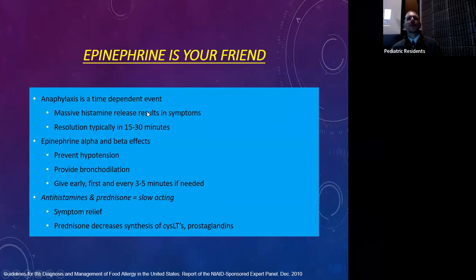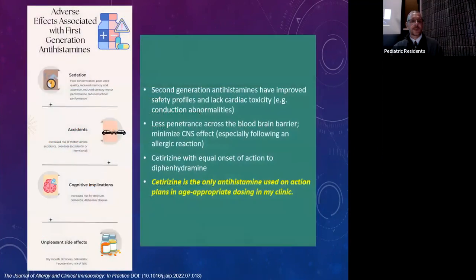So if they have food allergy, we need to make sure that they have epinephrine available and that they're ready to use it as quickly as possible, especially if there's mental status changes. And then finally, I don't use diphenhydramine in my clinic at all. I only use cetirizine to treat allergic reactions. The onset of action is just as fast. The efficacy may be better because it lasts longer from a symptom treatment standpoint.